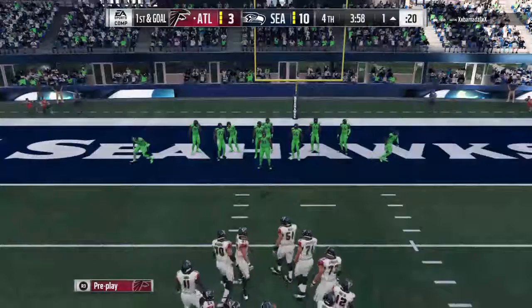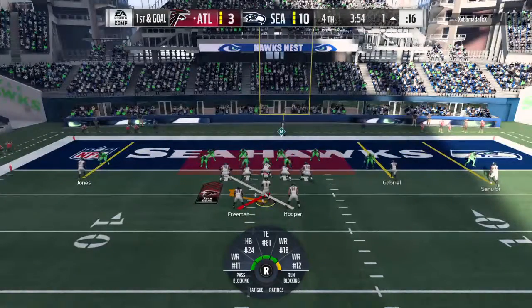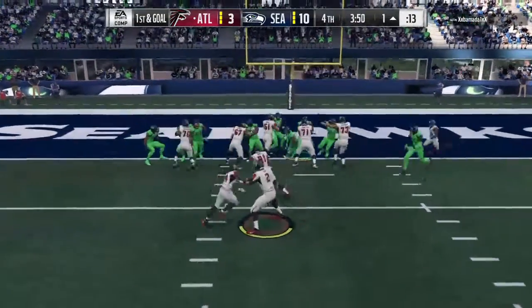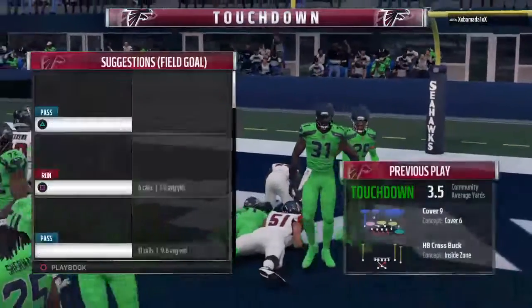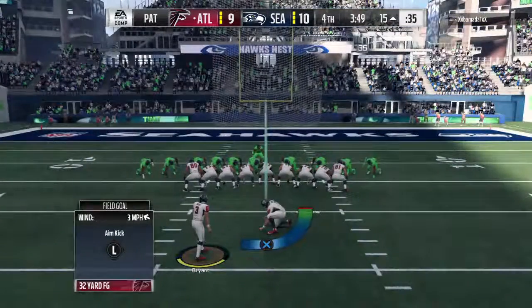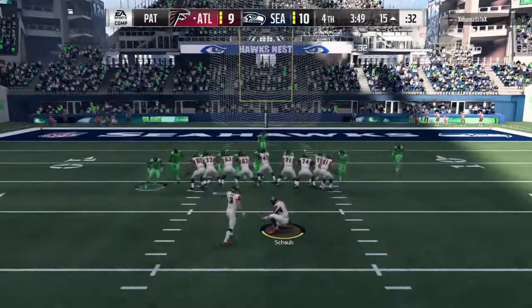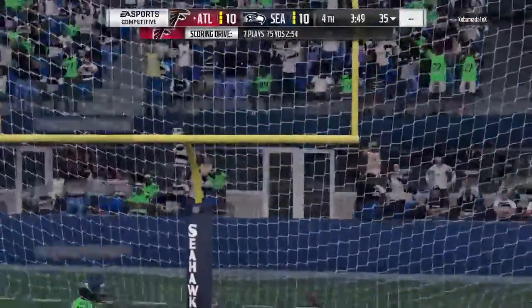So after that big play, let's see if they can catch their defense maybe on their heels. They'll look to run with Freeman. And he will take it in for a Falcon touchdown. Devontae Freeman punching it in from a yard away. And the Falcons are an extra point away from tying the football game. And we are tied here in the fourth quarter.